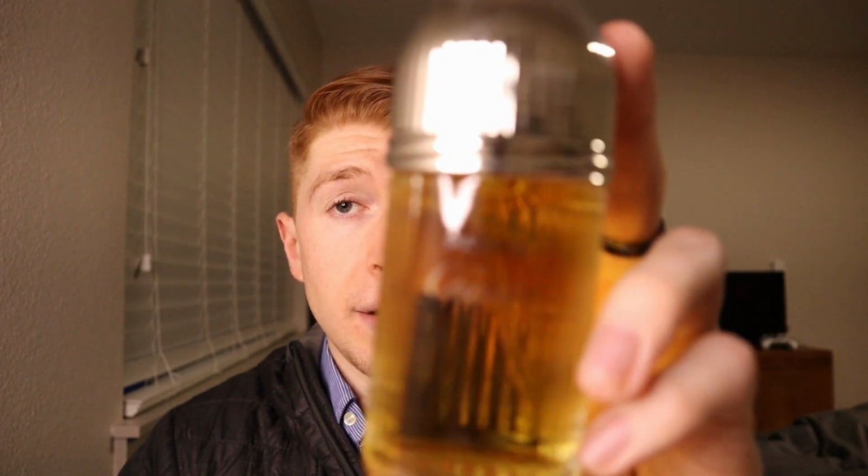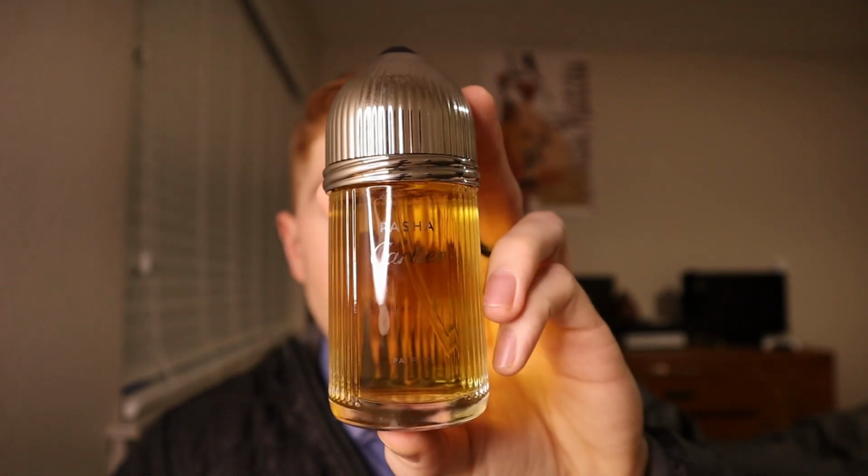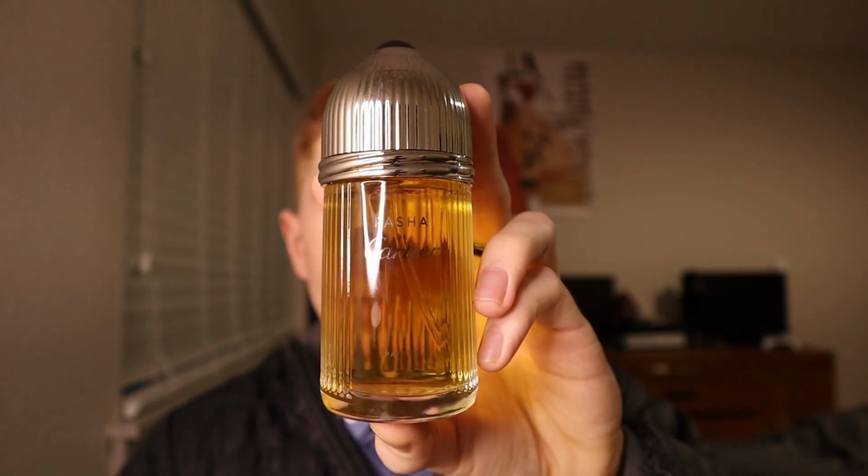If you're on a budget, I would say that this is the one that I would definitely recommend you guys try. You can find it on discounters for the 100 milliliter size for about $50 to maybe $65, $70, somewhere in there. So amazing bang for your buck with this fragrance. Very elegant, dressed up smelling, perfect for those types of occasions. So again, at the number 4 spot, that was Pacha de Cartier Parfum.